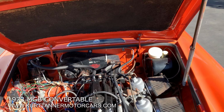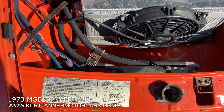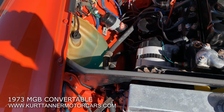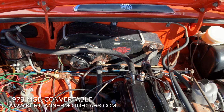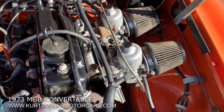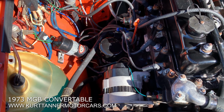So under the hood here, we can miraculously see it's never been restored. Amazingly good, all original paint work under here. It looks like it's had some new brakes. The carbs have been rebuilt. New generator, a lot of new engine ancillaries.